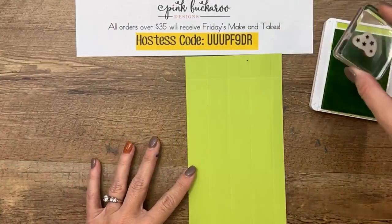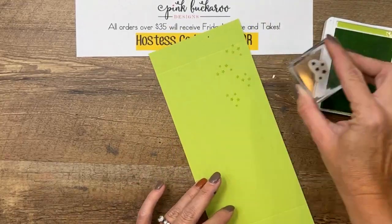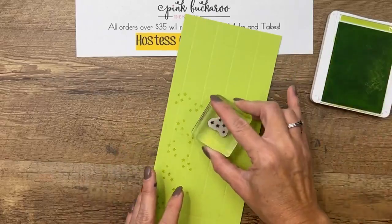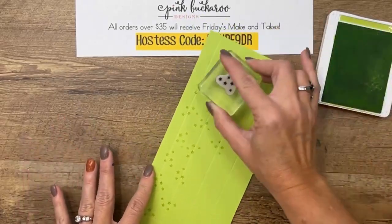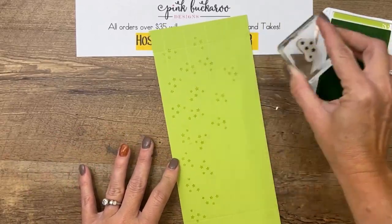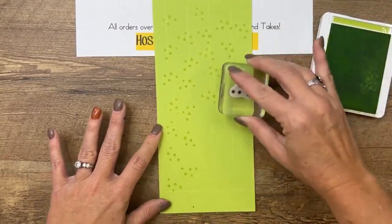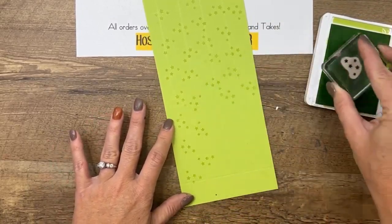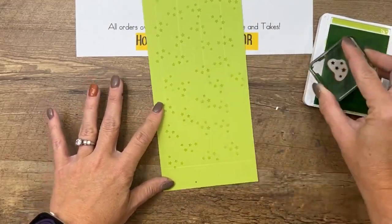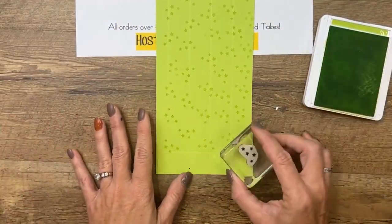All right, I'm going to use the little stars from this set, and we're just going to kind of sporadically stamp them. I'm turning my paper as I go so the stars aren't uniform. I was thinking later you could also stamp the witch feet like this all over. That would make it fun. All right, so Parakeet Party ink on Parakeet Party cardstock all the way around.